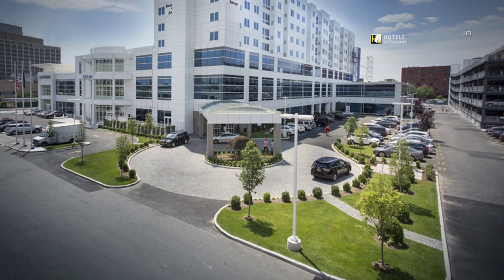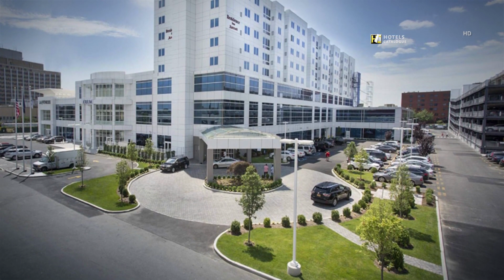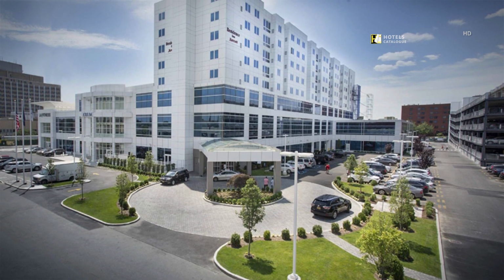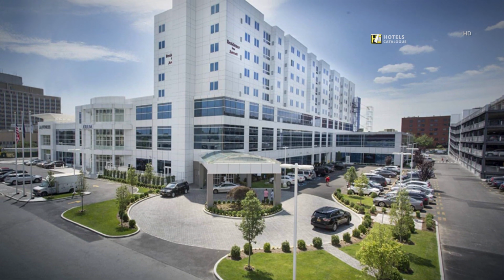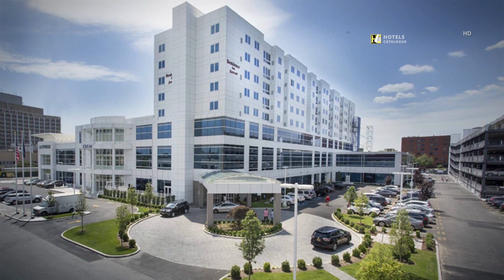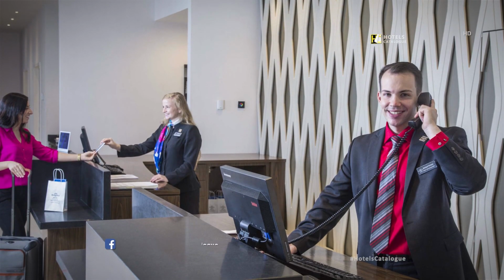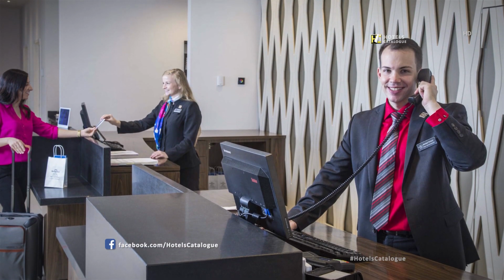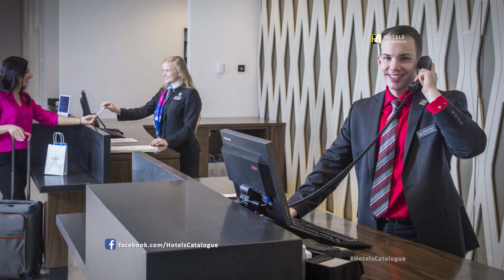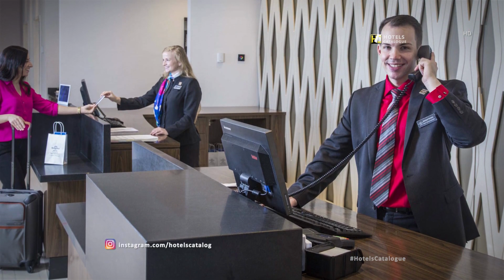Explore New York City when staying at Residence Inn in New York, the Bronx at Metro Center Atrium, located close to the Bronx Zoo, New York Botanical Garden and Montefiore Medical Center. Our warm and attentive front desk staff is ready to help you with suggestions on places to explore, dine and discover near our hotel.